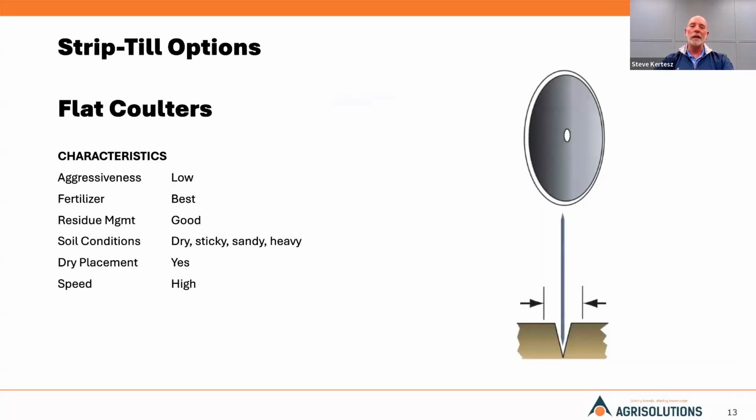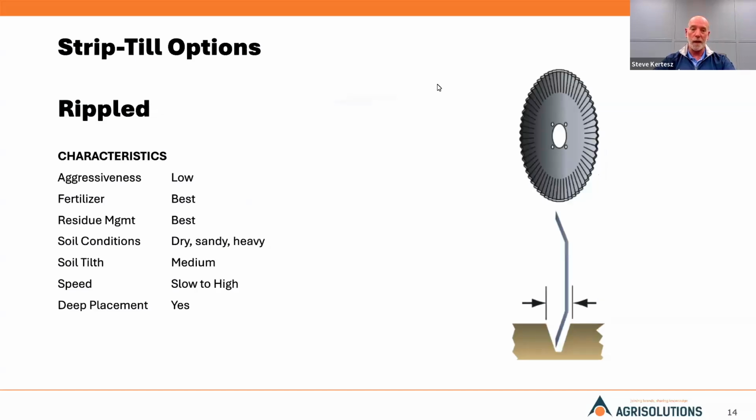Now, let's get into a little bit, maybe a minute or two, of some of the product that you're going to see on some of the machines that are going to be featured here today. Flat coulters. What they're designed to do, their aggressiveness is not very aggressive, but they're very good in fertilizer applications and in residue management. So that's one of the products you're going to see offered by a number of the units that are being presented today. Rippled coulters is another option that is available to you through these units, or if you're looking to change something out. Again, aggressiveness, not very aggressive, but very good in fertilizer and residue management.